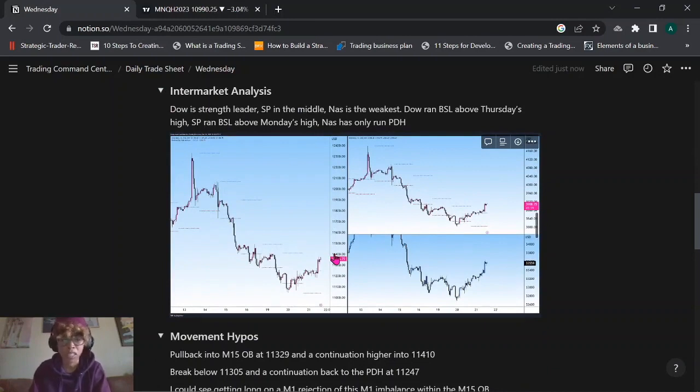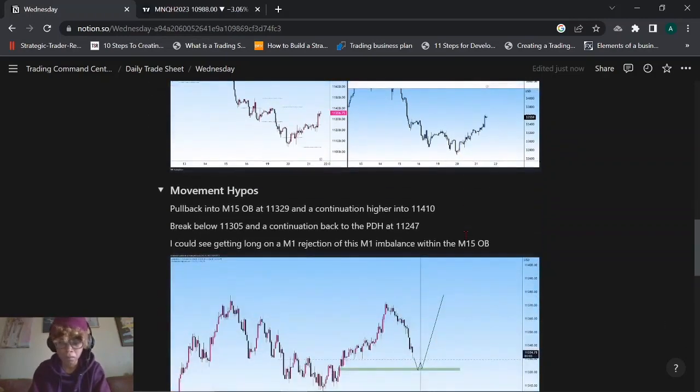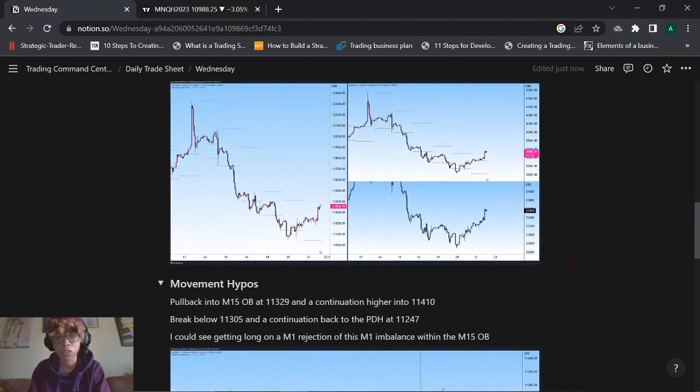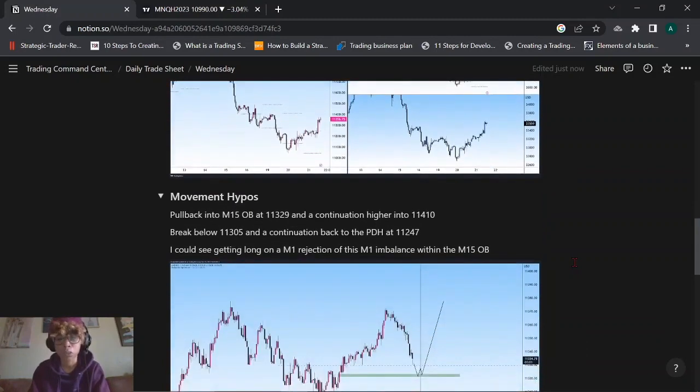For my intermarket analysis, Dow is the strength leader, S&P is in the middle, and NAS is the weakest. This is because Dow ran buy-side liquidity above Thursday's high, the S&P ran buy-side liquidity above Monday's high, and NAS has only run the previous day's high. So essentially, with NAS being the weakest market, I need to be on the ball in case we aren't going to continue with as strong of a bullish push as, say, in the Dow or the S&P.